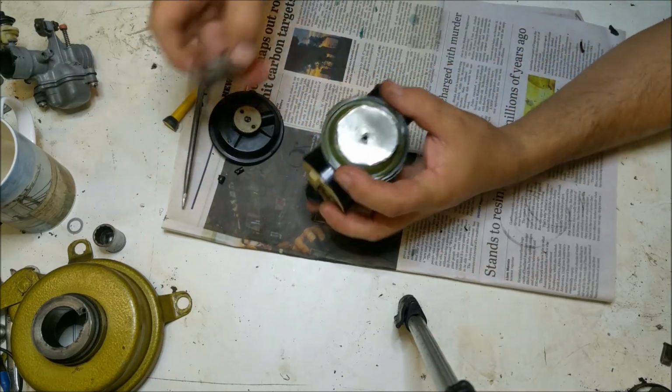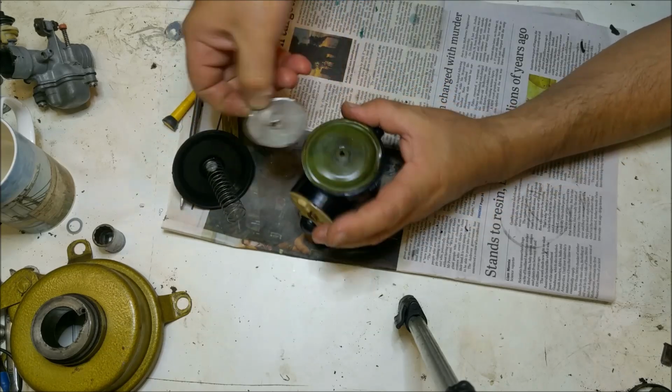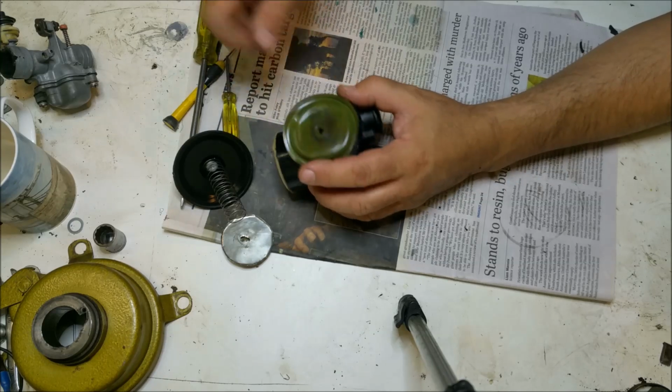Okay, that's homemade. Large spring. A really dodgy looking valve disc. Looks like it's out of a Milo can or something. And we've got this diaphragm.